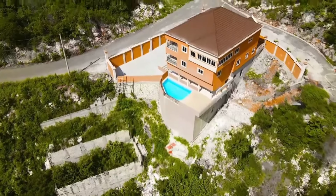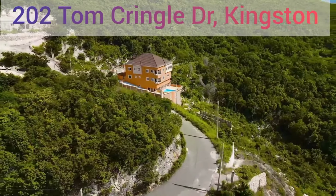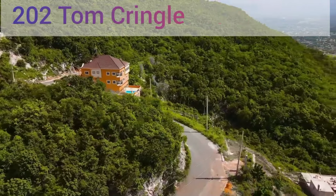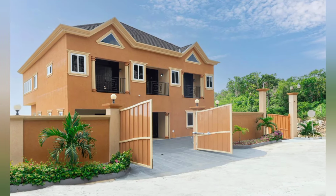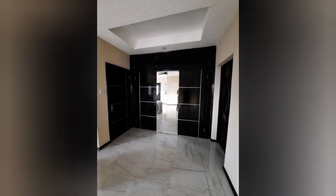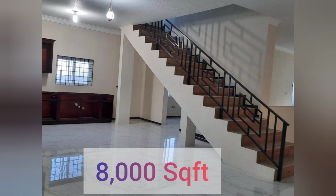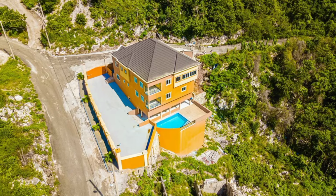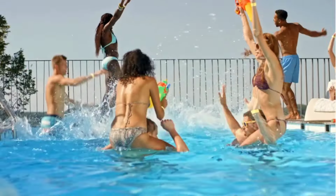Welcome to the stunning City View Villa at 202 Tom Cringle Drive in Plantation Heights, Kingston 19. This exquisite property features 6 spacious bedrooms and 7 modern bathrooms with a floor space of 8,000 square feet. This 1-acre property is ideal for families or entertaining.